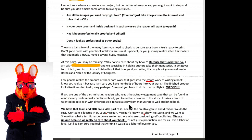If you are one of the discriminating readers who reads the acknowledgement page that can be found in almost any professionally published book, you would know there's more to the story. First off, I think she meant to say discerning, not discriminating. When I think of discriminating, I think of infliction of biases upon human beings, whereas discerning is a lot less concerning. I think that's the word you meant to use there, but I'm not sure.